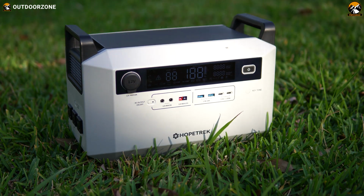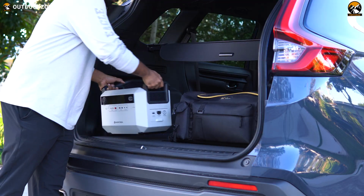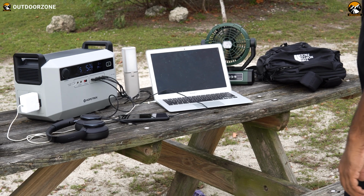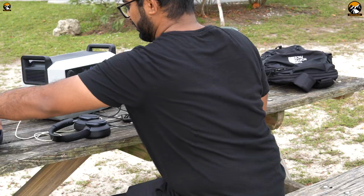With that in mind, we've decided to take the EnerCube 1000 for a spin, and after a week of rigorous outdoor trails, in our video today, we're going to talk about the pros, the cons, and whether you should get one for yourself. So, without further ado, let's begin.